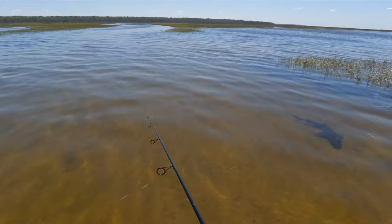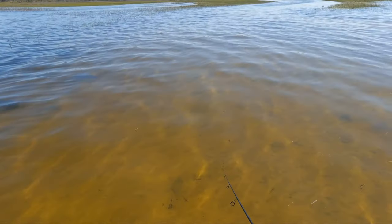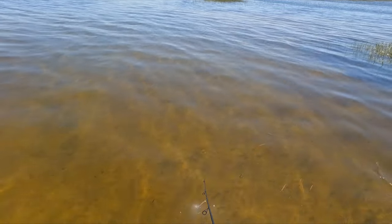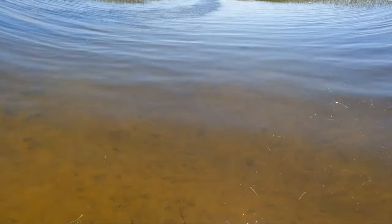I'm afraid if I catch a fish, it's gonna start gonna take my fish away from me. There's a whole bunch of mullet in there.